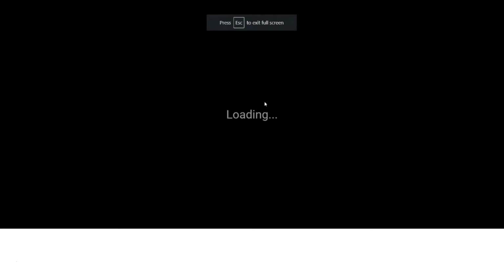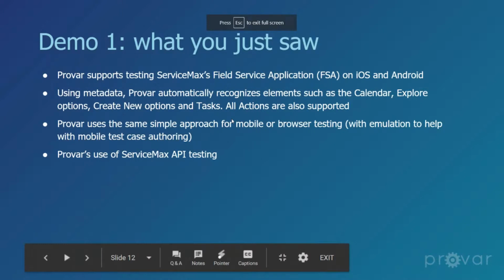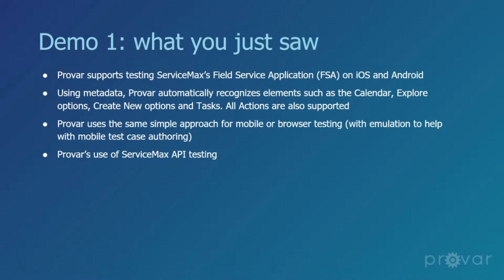Let's quickly resume where we were in our deck to understand what we just saw. We're seeing the FSA app executing and authoring, and that does support iOS and Android. We are using metadata to locate things, and on top of that, that whole calendar screen is extremely bespoke to Provar, where we understand that screen. It's such an obvious starting point for the FSA tests. It's extremely important that the table analysis of how to locate your exact work order is baked into Provar, and that's the case. All the different actions are supported, but importantly in a very dynamic, intelligent way. In addition, it's a very similar authoring process that anyone who's a Provar user on the call would already be used to with Test Builder helping us through it. And like I said, it does use our ServiceMax API.